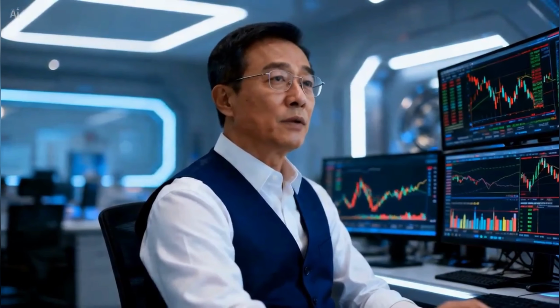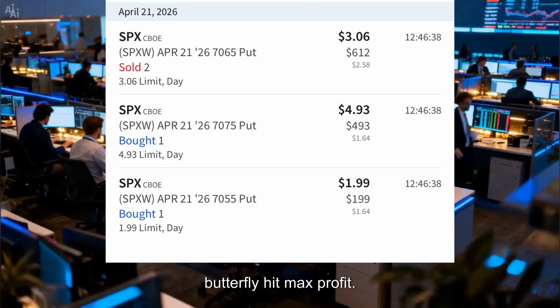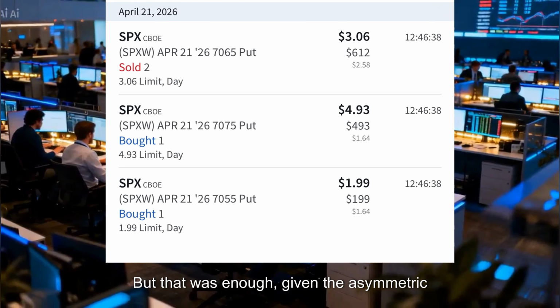Today, I only deployed a very small amount of capital into butterfly structures. Out of all the positions, only one butterfly hit max profit, but that was enough, given the asymmetric payoff. This butterfly only cost 0.75, and the return came out to 9. That's a 12x return. Again, options' final result is multiplied by 100.